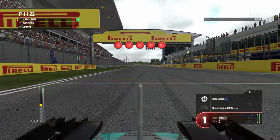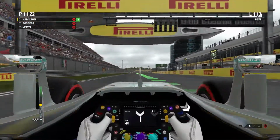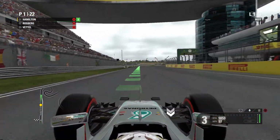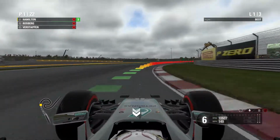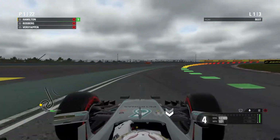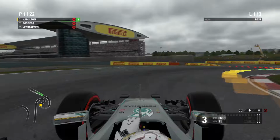Perez, Sainz, Hülkenberg, Romain Grosjean, and Magnussen, Alonso, Button, Marcus Ericsson, and Esteban Gutierrez, Palmer, and Wehrlein, Felipe Nasr, and Rio Haryanto completes the grid. Now it's almost time to lights out, so let's go down to the track.